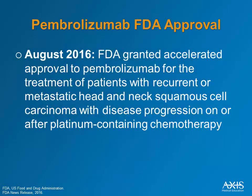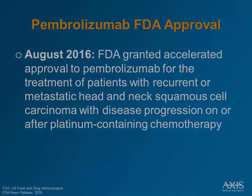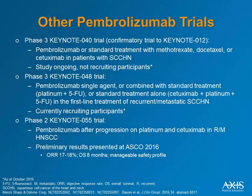Pembrolizumab was FDA approved in part based on the KEYNOTE-012 data in August 2016, and the labeling description is shown here. There are a series of other pembrolizumab trials using this anti-PD-1 antibody. The randomized phase 3 KEYNOTE-040 trial is a confirmatory trial. This was actually required by the FDA as part of its approval.